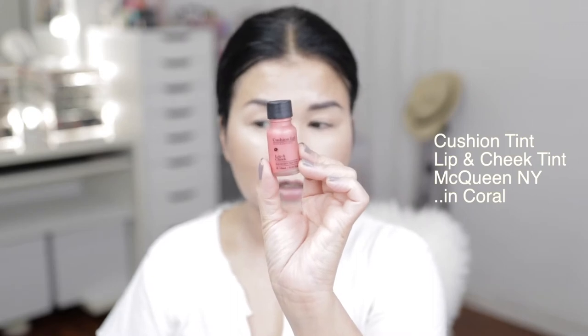And then for my blush, I'm going to use the Cushion Tint from McQueen, New York. I love this shade. A little goes a long way. This is so pigmented. Put a little, just 2 dots to 3 dots. Use my fingers to blend it out.